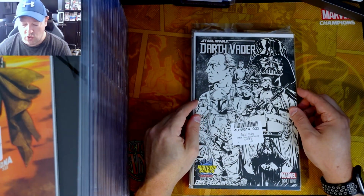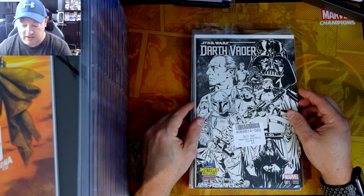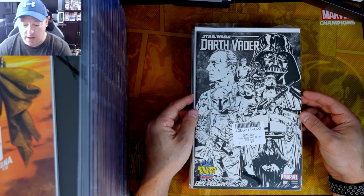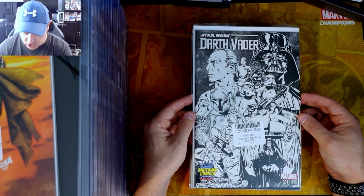Next one, Star Wars Darth Vader number 1. This is the Midtown Comics one. This is the sketch one. This is basically the first appearance of Black Chrysanthemum. Just a different cover that not a lot of people are familiar with. One of the variant covers. We did not hit on this one.